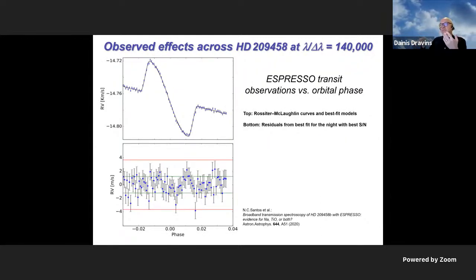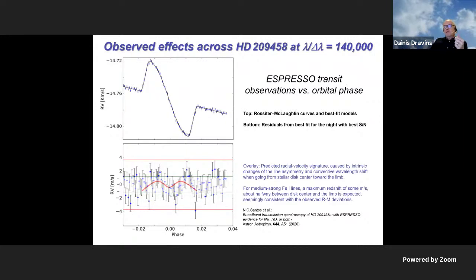The so far probably most precise measurements of this particular star are those made by Nuno Santos and his group with Espresso. This is what they found. This is their Rossiter-McLaughlin curve, which is fitted to observations, but there is a small deviation from the fitting, and the residuals are seen at the bottom. There is something suggestive of going up, going down, going up again, with an amplitude of a meter a second or so. And if we superpose what is predicted, it's not a model fit though, it's not exactly the same stellar temperature, it's not exactly the same way of computing the radial velocity, but it's reasonably close. So this is basically what one expects.